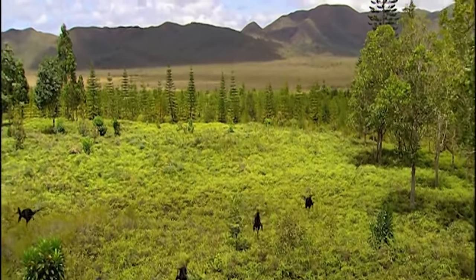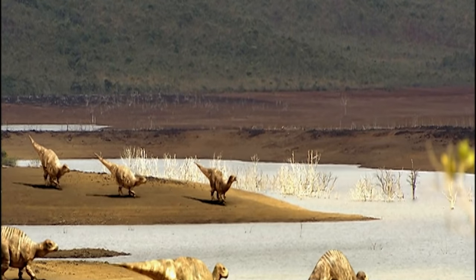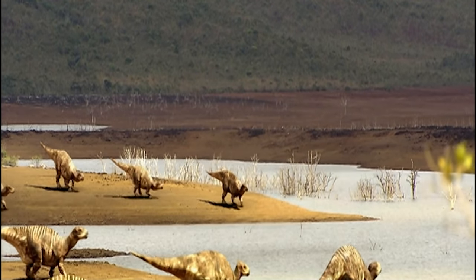Once the raptors, armed with their deadly sickle claws, had discovered their prey, the cumbersome iguanodons had little chance of escape.